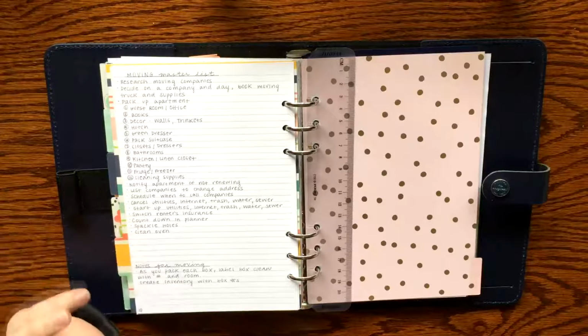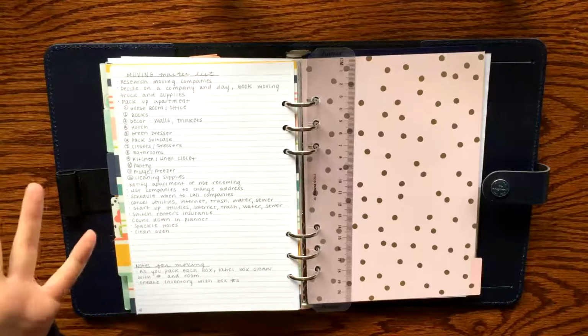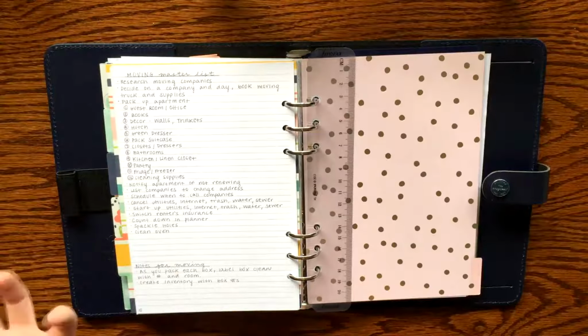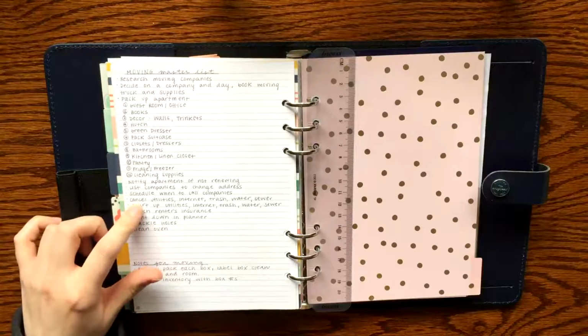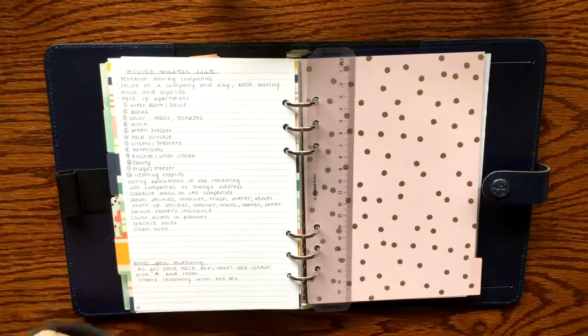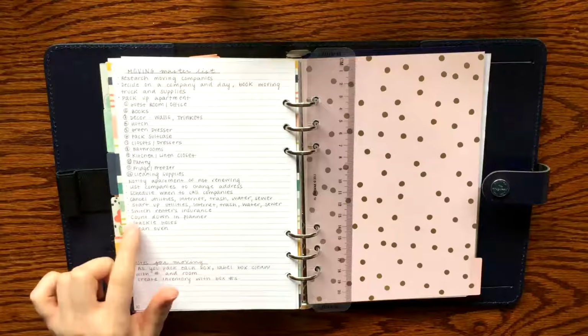So for instance, insurance, I don't want to call too far ahead of time because that'll just be a waste of time, but I also don't want to wait and have already moved and then be calling too late. So just schedule that ahead of time. I need to cancel utilities, internet, trash, water, sewer where we're at, and start up utilities, internet, trash, water, sewer at our new home. I need to switch our renter's insurance.